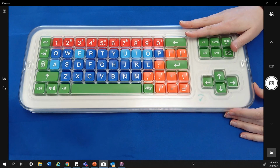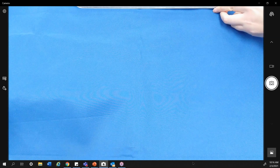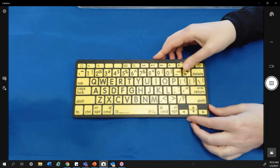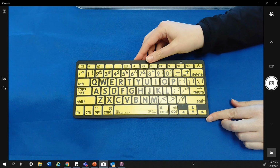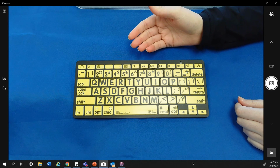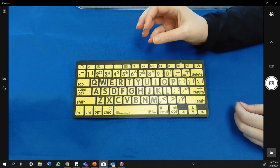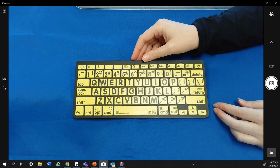So here's an example of this larger keyboard. I'm going to move that back out of the way and show you the next one. We're kind of getting smaller and smaller as we go through. This is also wireless, it's a Bluetooth keyboard. And as you can probably notice, the letters are a little bit larger on the keys themselves. That text is very bold, so it makes it easier to see.